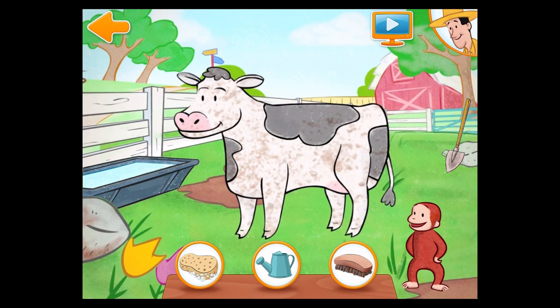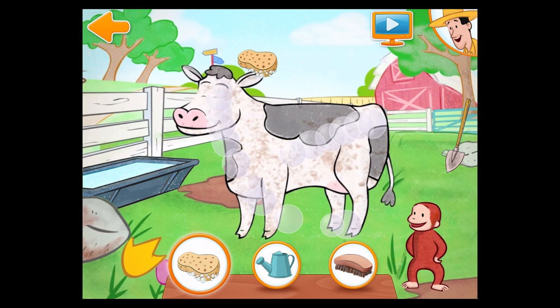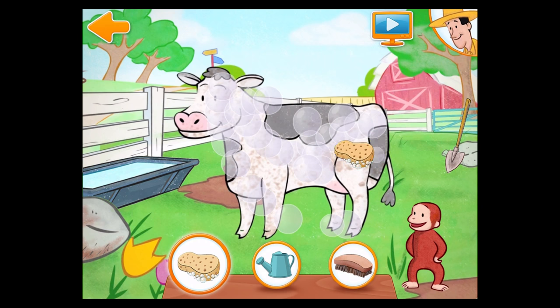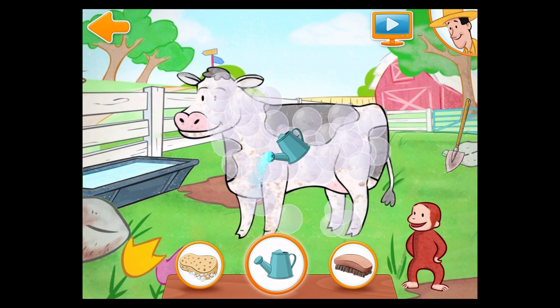Now Kelly needs to be cleaned. I don't think she's gonna fit in the shower. Let's try this. First, use the sponge to cover her with suds. Then, use the water to wash away the suds. Finish off by giving her a good brush. Super! She's all soapy. Now, how about some water?